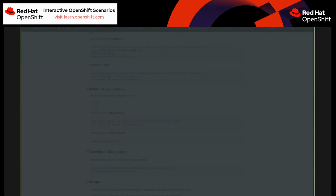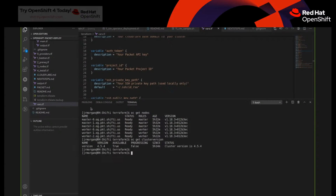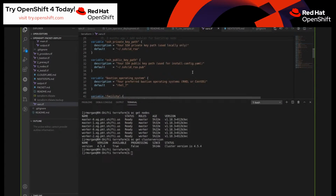I did hide some of the more sensitive information, but once you have that Packet project and a Cloudflare account, you're just going to define any of the API tokens that are going to be required to provision in there. You're also going to provide the variables for counts on how many compute nodes and how many control plane nodes, which should be 3 by default, that you want to provision. Also cluster base domain, cluster names, really any of the prerequisites you'd already need to deploy OpenShift anywhere. You can define that either in a TF-vars file, or straight in the variable definitions for Terraform. It's really up to you. It just makes it easier to source those variables in a TF-vars file, so you can modify it quickly and change it if you're looking to stand up a second cluster.